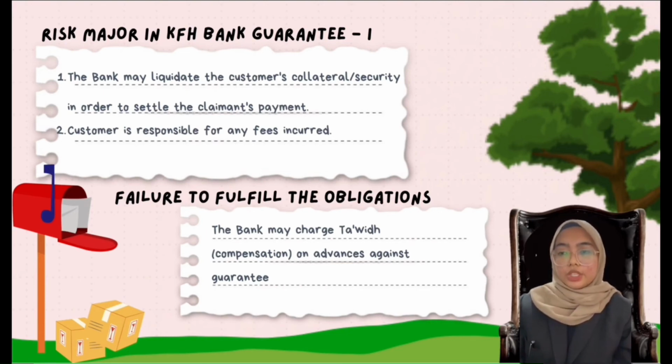And compensation shall not be compounded or by any other means recognized by the BNM Sharia Advisory Council.